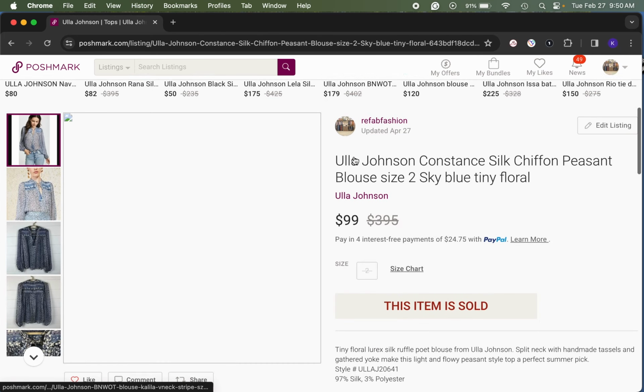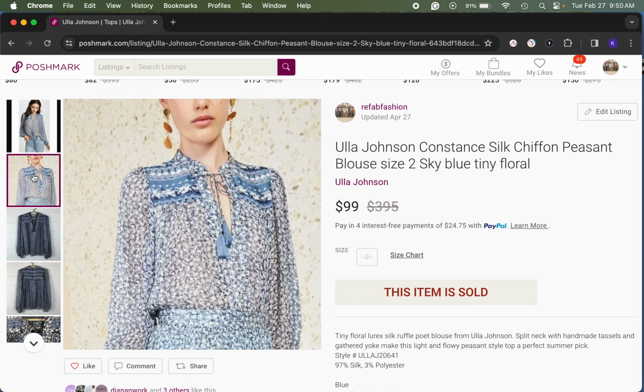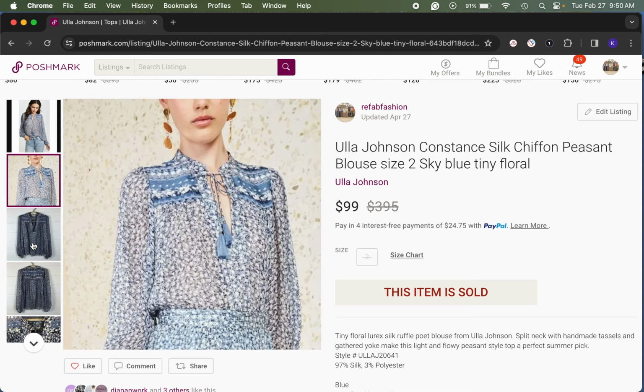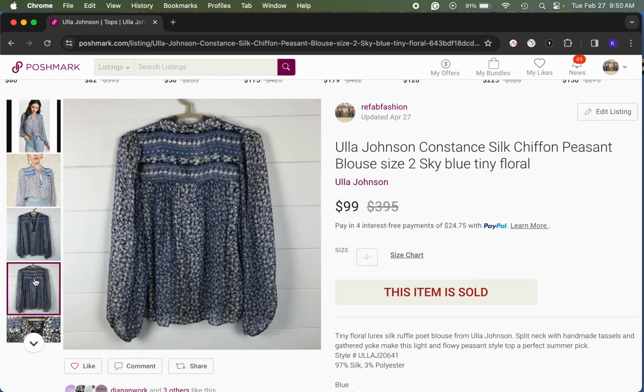And number 20 on the list is an Ulla Johnson blouse called the Constance Silk Chiffon Peasant Blouse, and this had a few different colors and patterns as far as I could tell. So this was a micro floral in a blue color. This was mostly silk, a little bit of synthetic. I got this at a community thrift shop for $4.05.